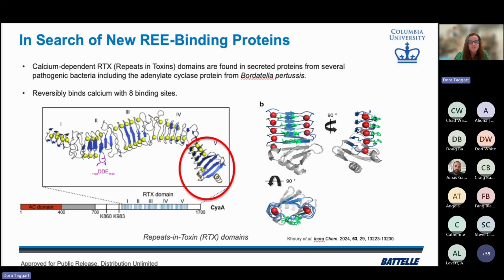A lot of the research that Battelle was able to do resulted in finding a region of interest in several bacteria, and you can see it here on this slide. There are some calcium-dependent areas found in secreted proteins from bacteria, and they reversibly bind calcium at 8 different binding sites. So you can get a lot of binding capacity in this particular situation.